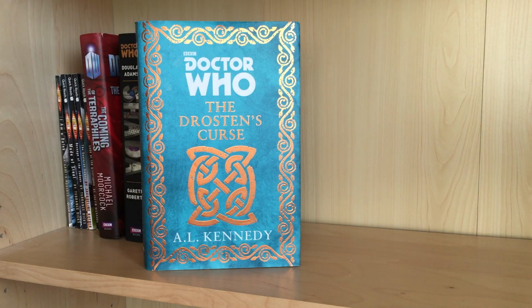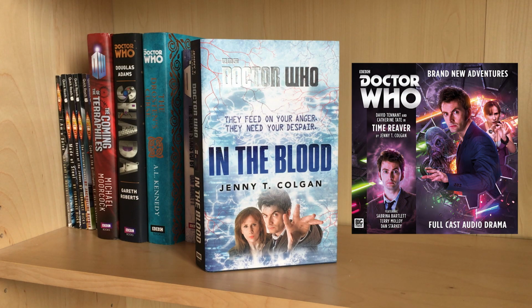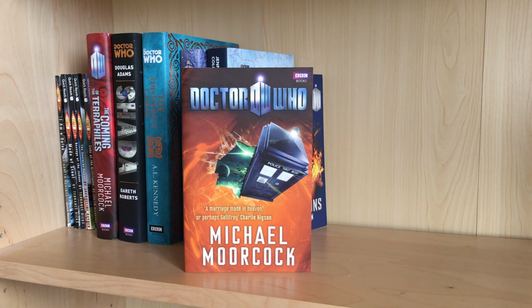The Dostrom's Curse, which is a fun 4th Doctor adventure on a golf course. The Silent Stars Go By, an 11th Doctor and Ice Warrior story. In the Blood by Jenny T. Colgan, which is a somewhat sequel to her 10th Doctor Big Finish story, Time Reaver. I think me and my sister have reviewed this together at some point too. If I have, and it's still up, I'll put a link. Then I have another Jenny T. Colgan book, Dark Horizons, with the 11th Doctor encountering Vikings. I also appear to have a paperback version of Coming of the Terror Files. Is it weird that I have 2 copies of my least liked Doctor Who book?